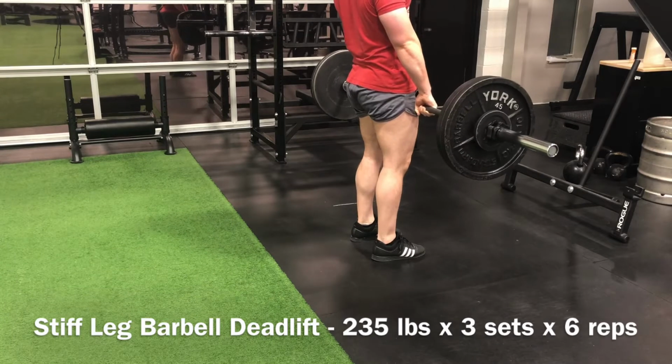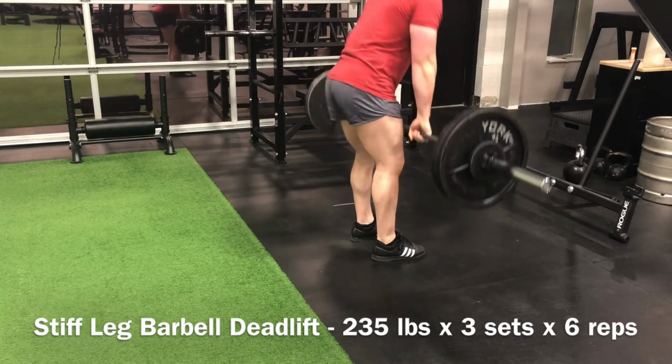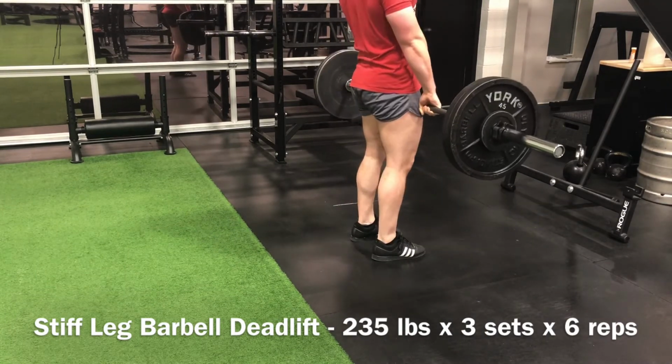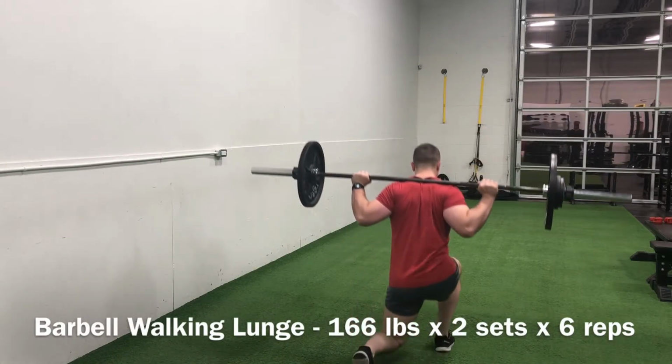Some stiff leg deadlifts here with 235 for sets of 6. Way far away from failure on these. I've got so much left in the tank on these stiff leg deadlifts. And it's funny because I never really considered doing these heavy until maybe the past year or so, even though they're not heavy yet, but they're going to be, I promise.